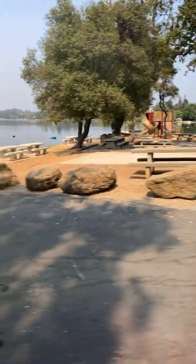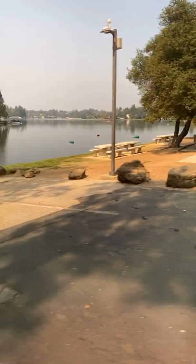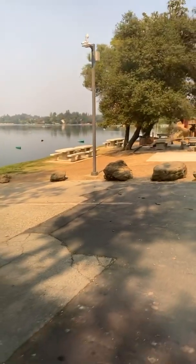So in just a little bit, you might see a sandy beach way, way out there, and that sandy beach is the main beach that we've looked at before.